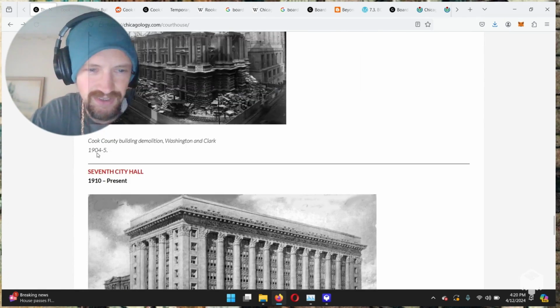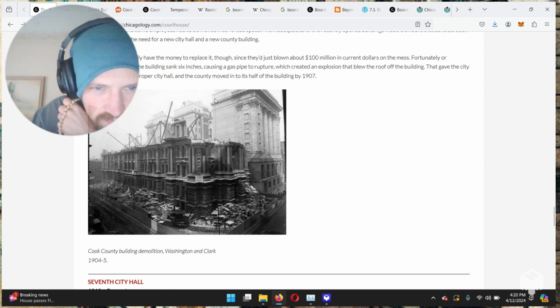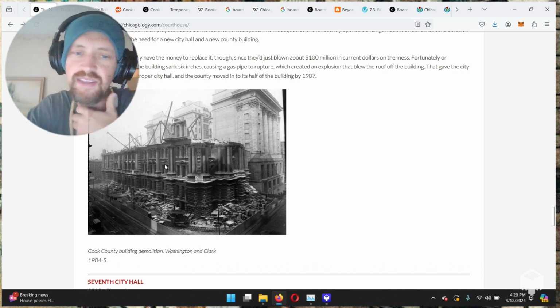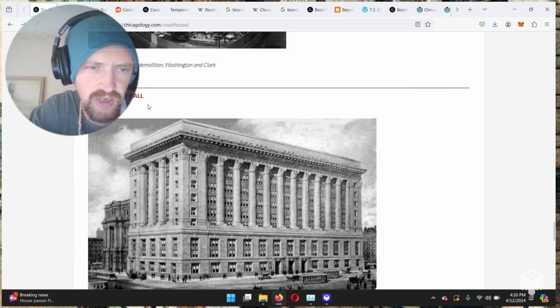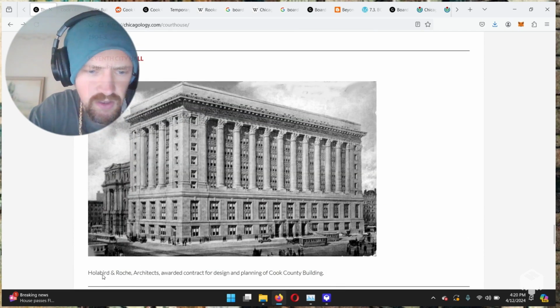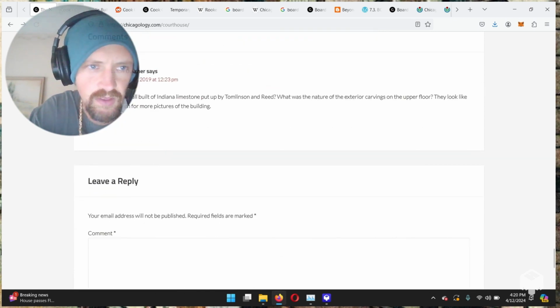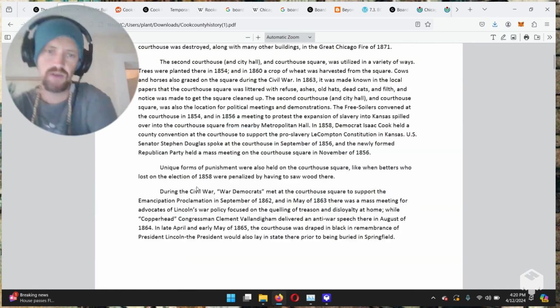Alright, so there it is, supposedly, being demolished. Looks like a lengthy process to do that. Okay, now the 7th City Hall, 1910 to present. Holabird and Roche Architects awarded contract for design and planning of the Cook County building. Okay. Here's another article.